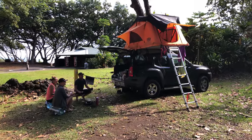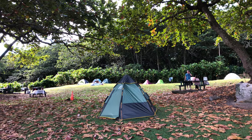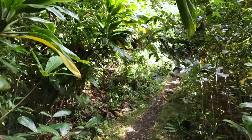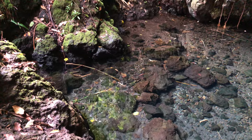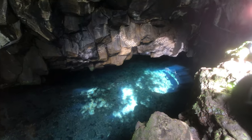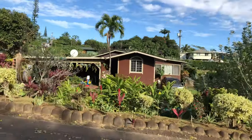And the campground with your own tent or camper van is much cheaper. It's just $12 a night, and that's good for six people. So for $2 each, you can spend the night. If you're a non-resident, it's $18 per night for the group of six people. There is a rather magical freshwater cave. It looks something like the Blue Grotto, which is a fine place to end our drive along the road to Hana. The town is just 2 miles further away.